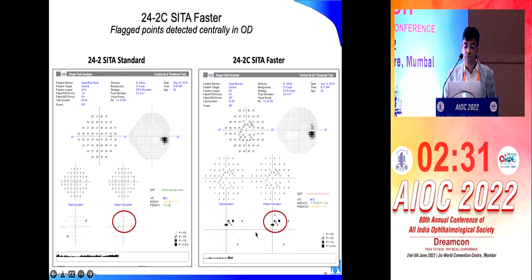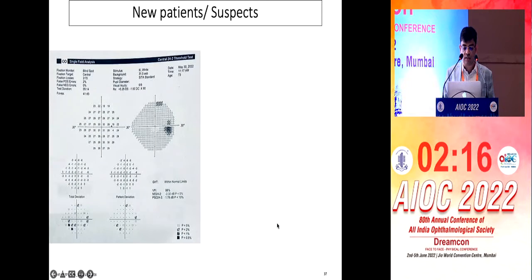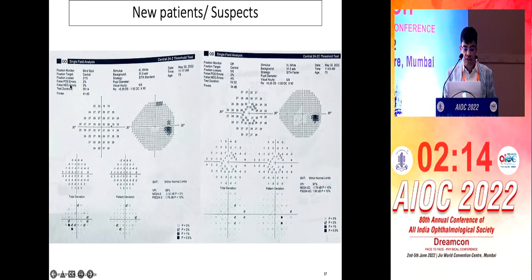But when you use a 24-2 faster with central points, 24-2C, you can detect certain central points which were missed on standard 24-2. Another example with the left eye also, you can see central points which were missed can be detected because you are testing more central points. These are views of our patient where we did both.